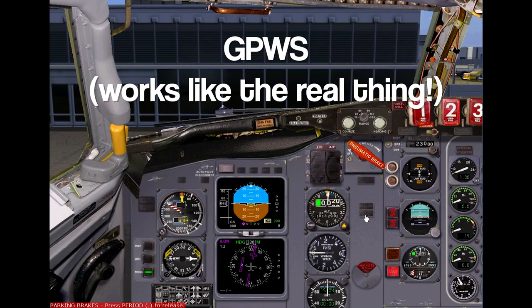Glide slope. Pull up. Wind shear. Wind shear. Wind shear.